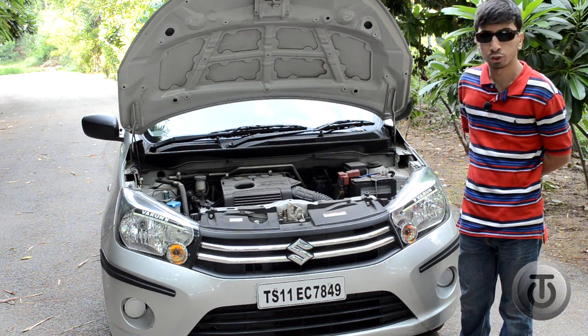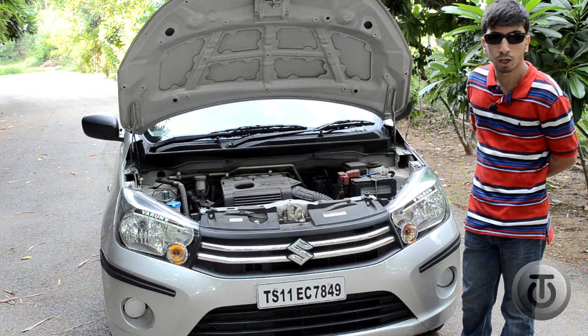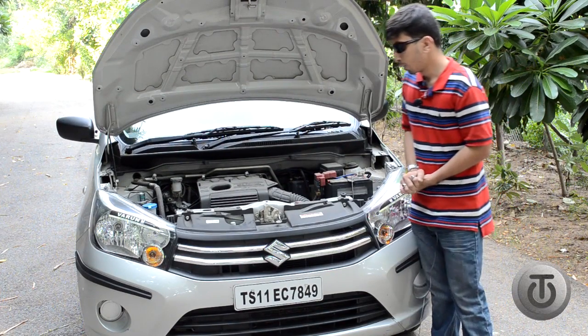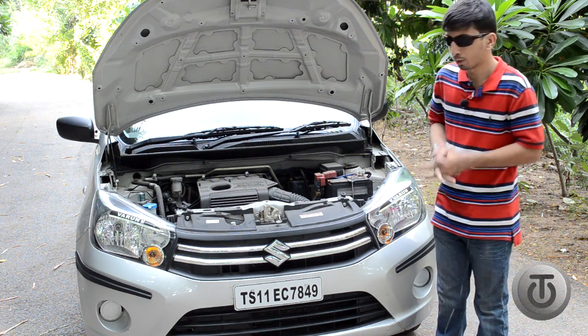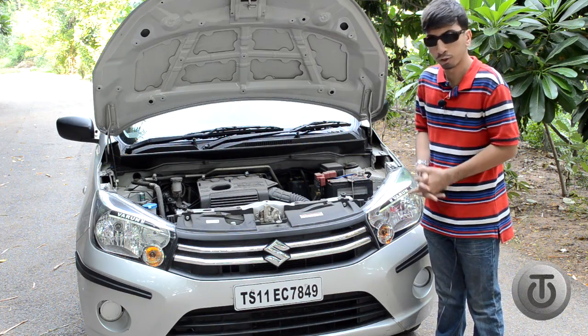Fuel economy figures on this car is about 23.1 kilometers per liter as an average overall fuel economy. It can vary depending on your driving conditions as well. This is a 4 valves per cylinder engine, and the engine overall is good. It's really silent, and performance is good. We'll be talking about the engine in a drive.